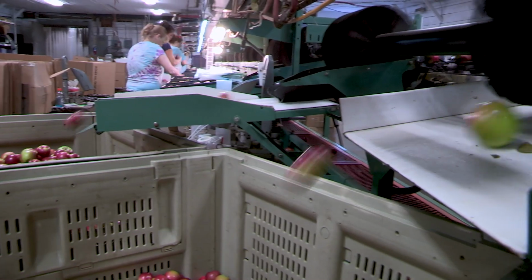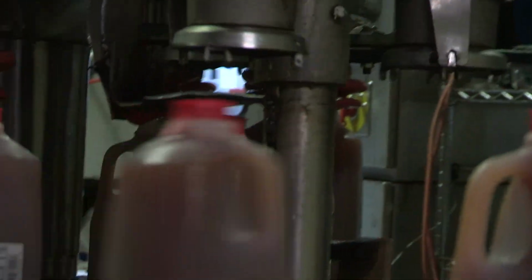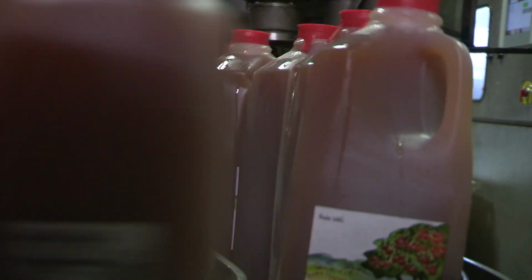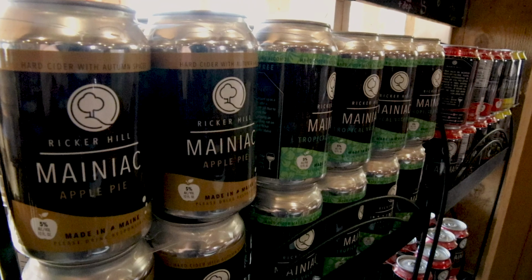Those are cider apples. Those will be made into cider. The pressing process is basically the same thing for both sweet cider and hard cider. When I got out of college and came back to the farm, I got us into hard cider after a couple of years of convincing the rest of the family we needed to do that commercially.